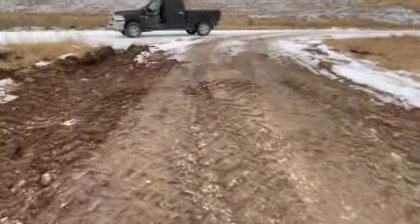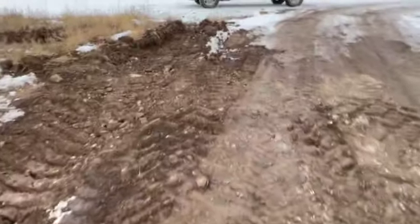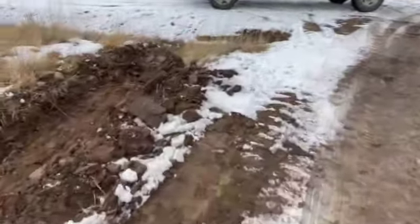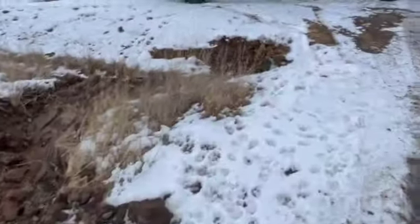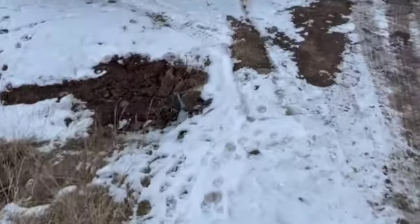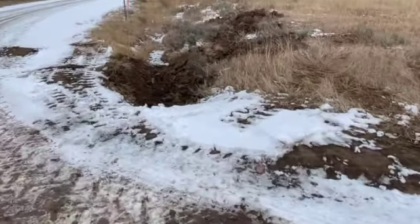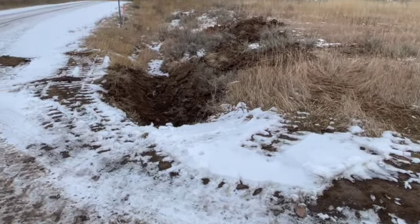And then we had to do some work over here on the county road approach culvert. It was not draining right, and the ends were filled in with dirt. So we cleaned those out while we had the excavator here. So now maybe it'll run through the culvert instead of washing the county road out every spring.